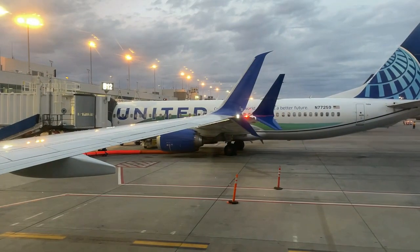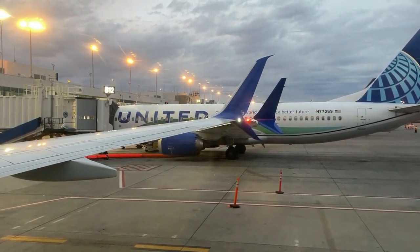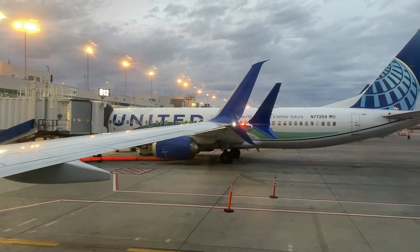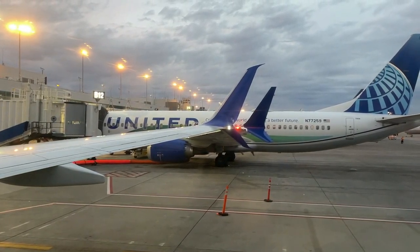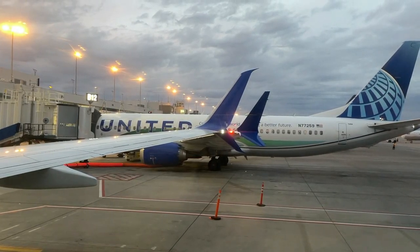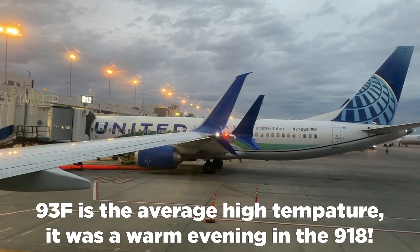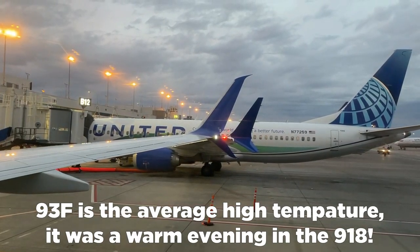1130 is our flight number. We're going to Tulsa, Oklahoma, where it's currently overcast skies. They're just talking about cloudy conditions, gusty winds. Current temperature is nice and warm there, about 93 degrees. Once we get airborne, it's a short 1 hour and 15 minutes.